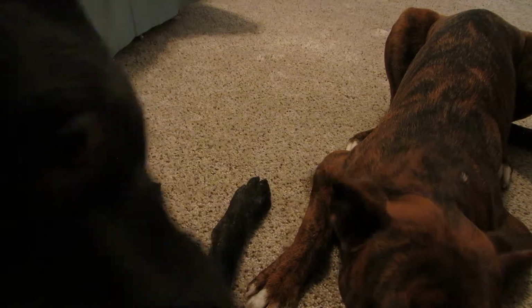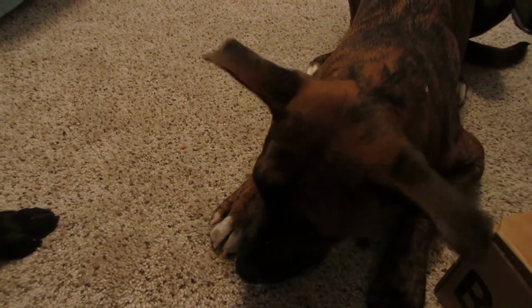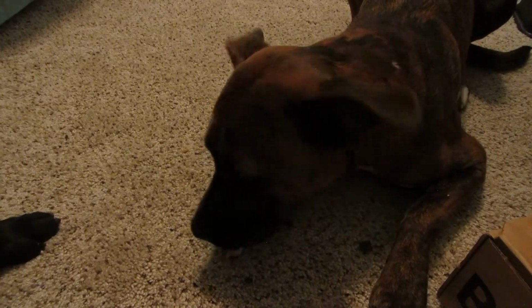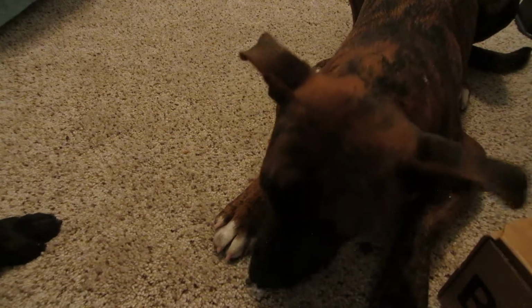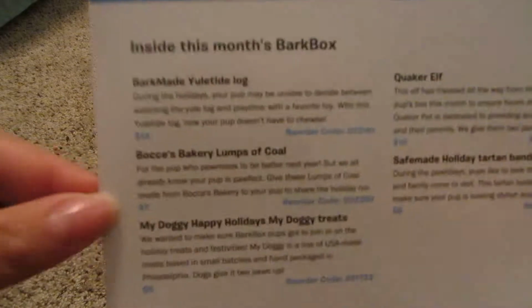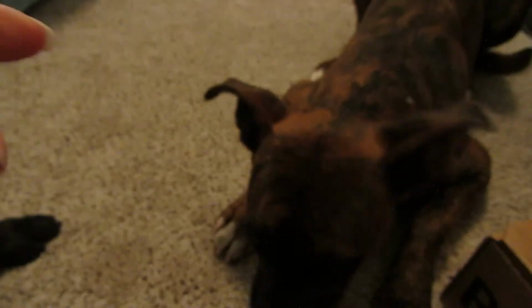Alright, what does the card say? Boche's Bakery Lumps of Coal for the pup who promises to be better next year. But we already know the pup is perfect. Give these lumps of coal treats from Boche's Bakery to your pup to share the holiday love. $7. Right, Peyton? Right there. They like these. Alright, now there's toys next.